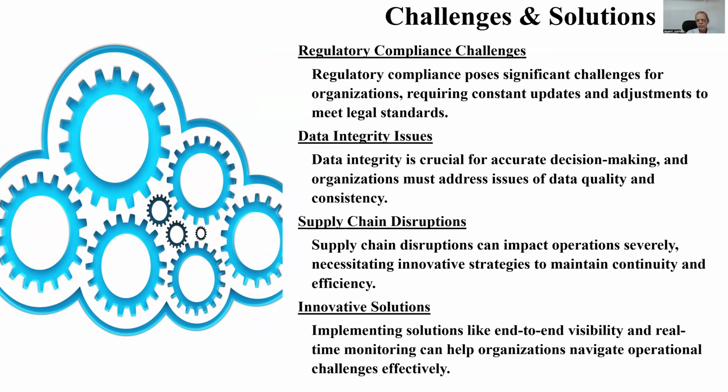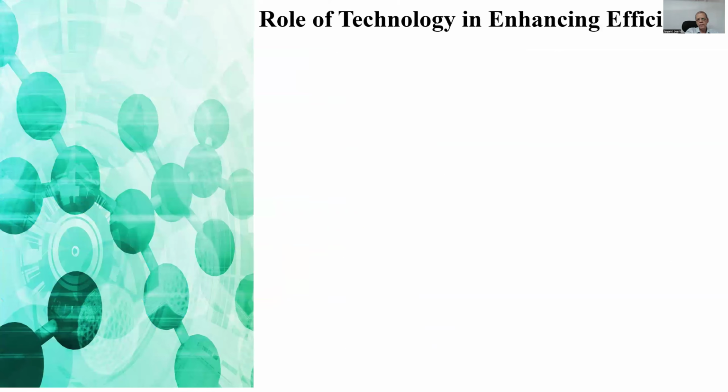Data integrity is an issue because it's crucial for accurate decision making, and organizations must address issues of data quality and consistency. Supply chain disruptions are there, maybe at the operation level severely, necessitating innovative strategies to maintain continuity, or there could be sudden changes either in the market or other operations, or equipment failures or something like that. If any such disruptions happen, augmented reality can really help and guide those operating staff to take necessary corrective actions. This also helps end-to-end visibility and real-time monitoring that can help organizations to achieve their goals effectively.